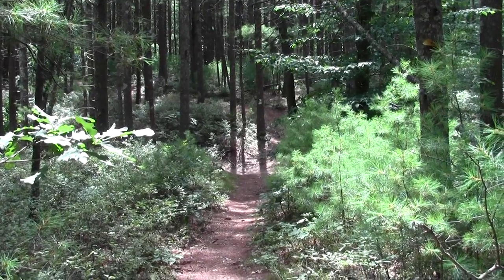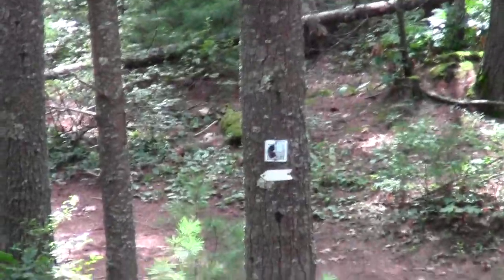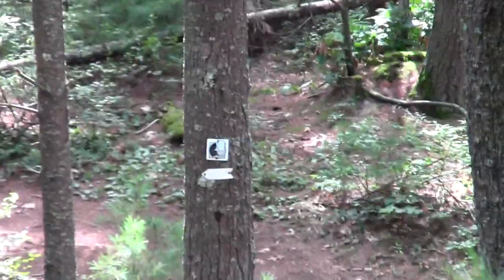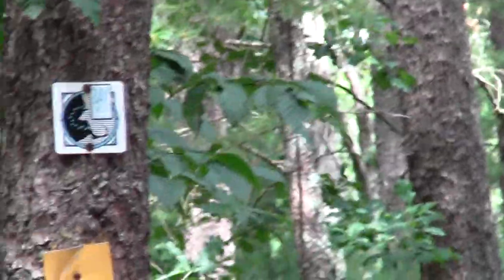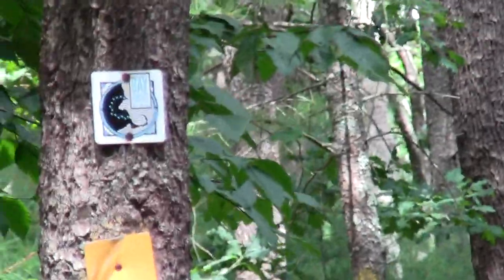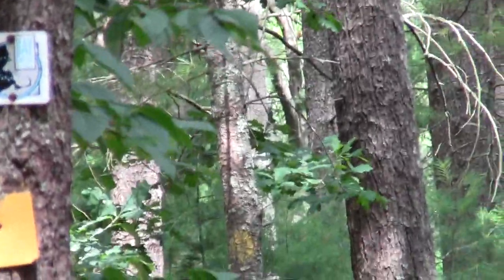Oh, happy day, will wonders never cease. I see a Bay Circuit blaze. Woohoo! With highway on my left, I'll at least have some sense of where the heck this all went. Yeah! And how do you like that? The thing I was just walking on, that I eventually found after numerous struggles, was the Bay Circuit. Weaving its way through first phase pine forests.